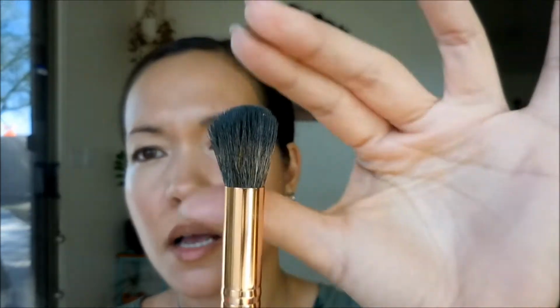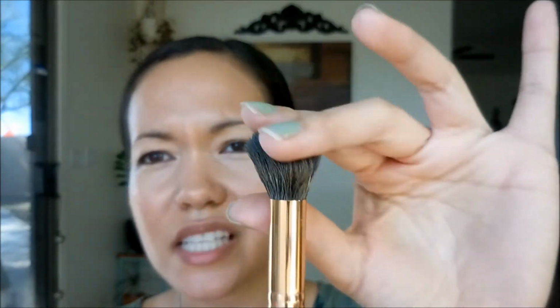Moving on to concealer, I'm using the Elate Cream Revealer, and this is the brush that I like to use to apply that. I picked up a little too much. And I like to apply this cream concealer with this fluffy brush. This is the BH Cosmetics number 4 brush, but it's not very stiff. I don't know what it's supposed to be for, but I really like it for applying that cream concealer.